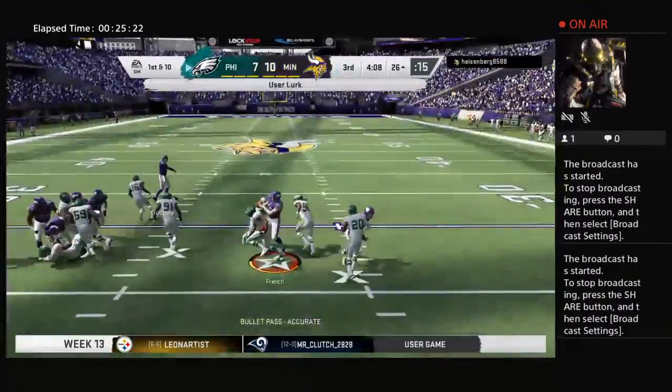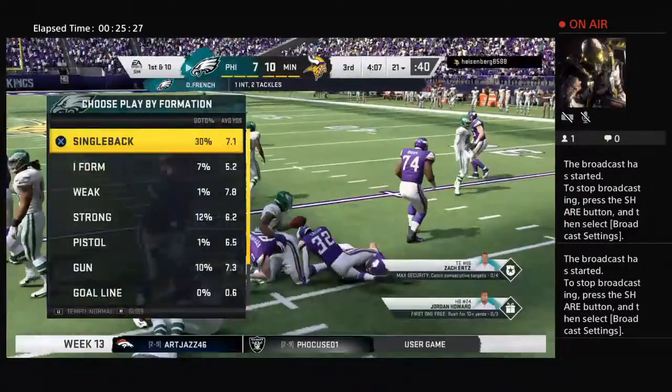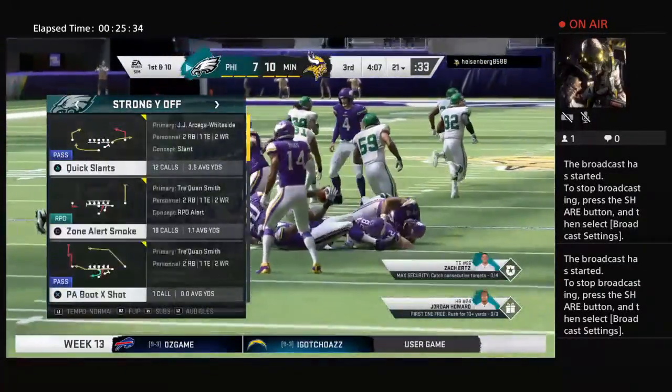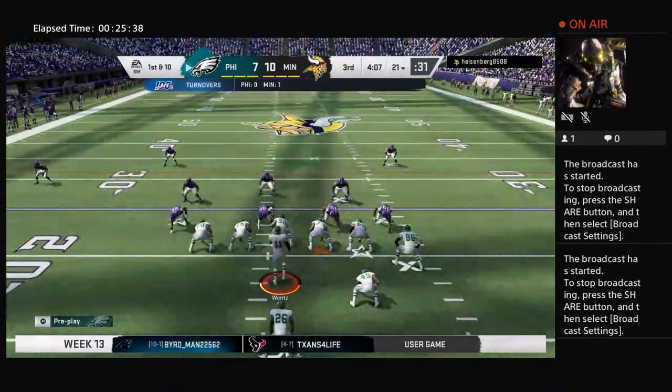Into heavy traffic, and it's intercepted. Picked off at the 22. And his guys are going to take over at the 21-yard line. First possession of the 3rd quarter, an interception, so maybe a second-half tone setter. Indeed, and not the tone they wanted to set.